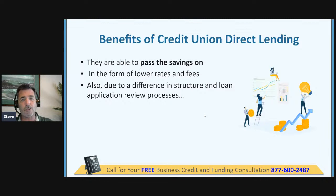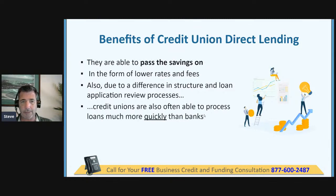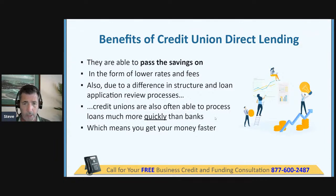Also, due to a difference in structure and loan application review processes, credit unions are often able to process loans much quicker than large banks. Anyone who's gone for a business loan to a large bank knows, besides wanting your firstborn, secondborn, thirdborn, it could take months for you to get approval, months and months and months. They're going to react much quicker in a credit union, which means obviously you're going to get your money faster.